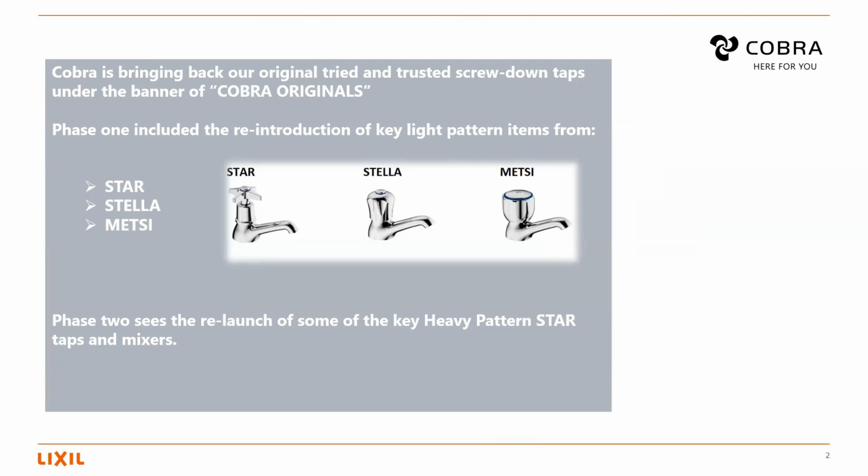And the idea is that we would go back to making them the way we originally made them. Having had enough time to work within the group and to get drawings and all sorts of things sorted out, we have found a better facility to do these products. And obviously there's a bunch of logistics around that, tooling, getting the guys up and running, SABS, all those sorts of things. So the first phase was to do the light patterns, Star, Stella, and Metsi.